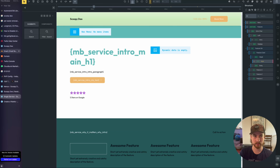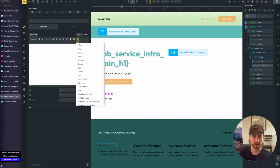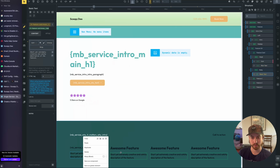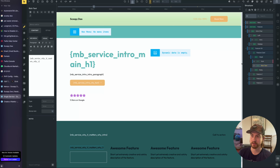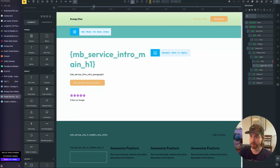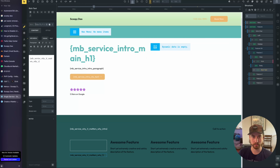Let's go ahead and add in that rich text field right here. And here it is. And then we can do the service, why it matters 1. We can delete this. And here we can actually get rid of this block as well. Well, I guess it was actually going in the body, so we can actually put that back in there. And then this icon is in its own thing right here. This icon, we'll come back to that. Not sure what I'm going to do there.